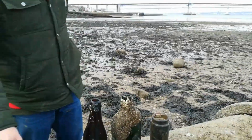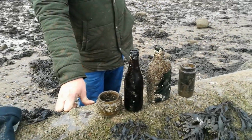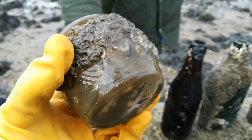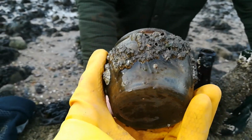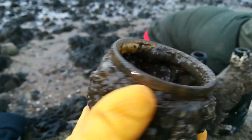Well, finally caught up with Robin because he's been on fire as usual. Oh, you know what that is? It's for having mussels in, isn't it? Is it? Mm-hmm. It's got wee mussels. It's got shells on the side, covered in barnacles though. Yeah, it's a nice find.